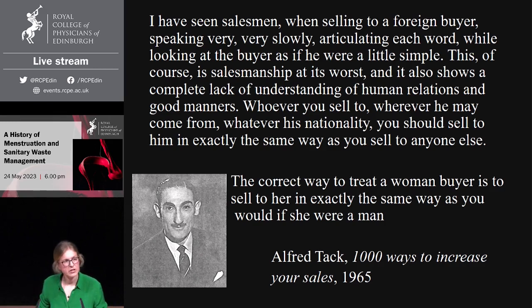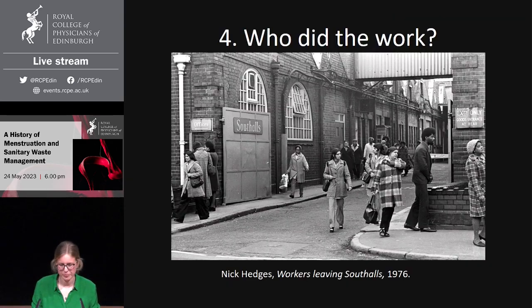What they do is they start a company called Personnel Hygiene Services, which is today the largest provider of these items in Britain, but also beyond Britain. So it's a true success story. But who did the work? Remember that what they were promising is, we are going to provide you with the bin for your cubicle, and then we are going to take it away, and we are going to clean it, and we're going to give you a new bin. So who is going to do the cleaning?